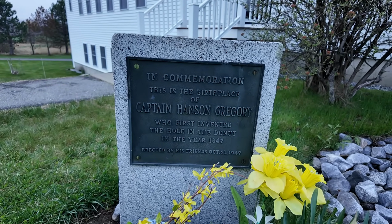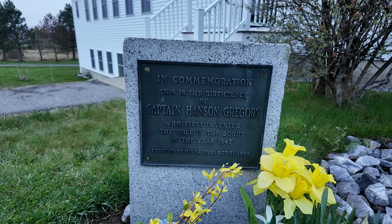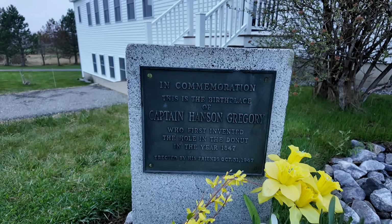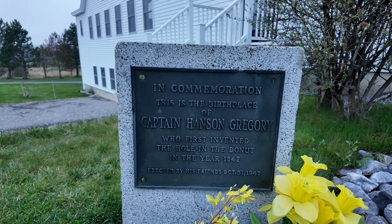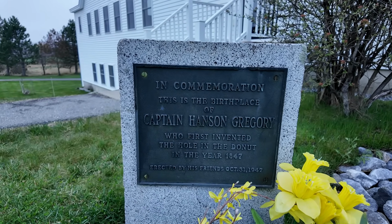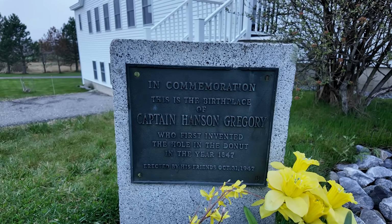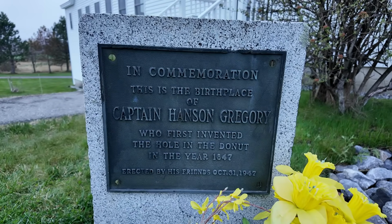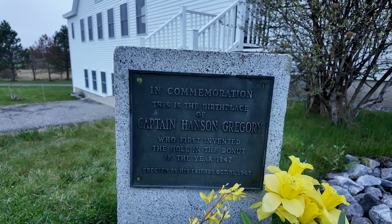Yes, prior to 1847, donuts had a weird doughy ball in the middle. They didn't cook all the way through. So they would often on ships eat donuts. They would just take a ball of dough, fry it, call it a donut, but they had the weird doughy middle. So Captain Hanson Gregory, a man of ingenuity, decided, hey, let's just take the middle of the donut out to begin with.